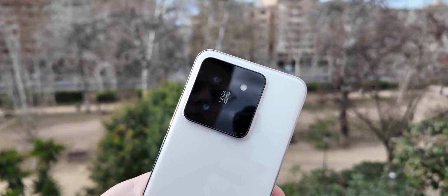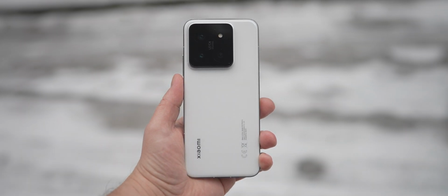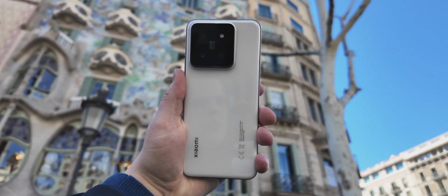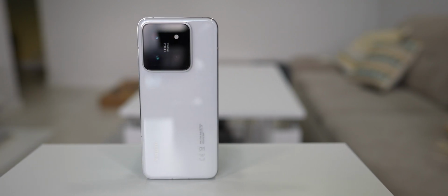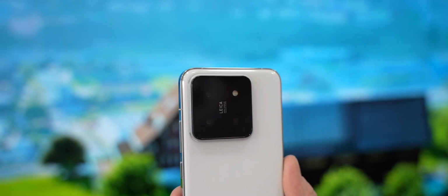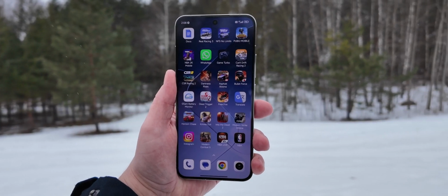The phone has a Leica branded camera setup that consists of a 50 megapixel main shooter, a 50 megapixel telephoto sensor that provides 3.2x optical zoom, and another 50 megapixel snapper that lets you capture 14mm wide-angle photos. One of the highlights, the main sensor is now larger and it offers an 80% increase in light intake compared to the previous generation Xiaomi 13. On the front, there is a 32 megapixel shooter.